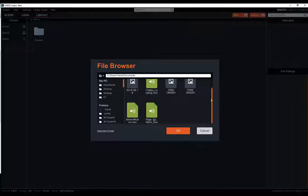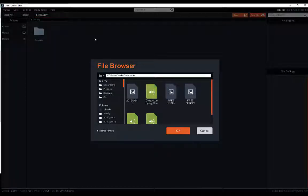But I've already told you guys what you need to do. From here, it's your library file browser. You import your objects and your textures, normal maps, all into the library so that we can actually import it into our scene. So I'm just going to skip a little bit forward here and go and find my objects quickly.